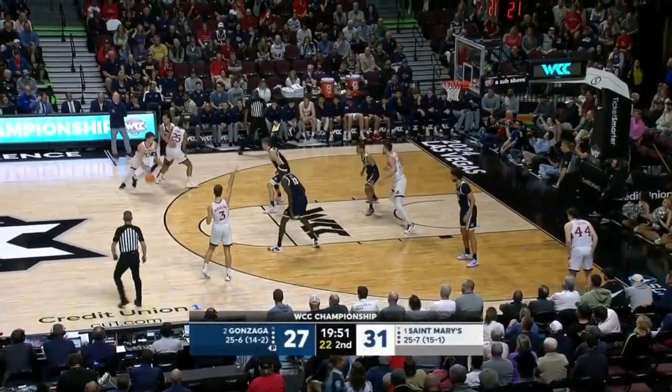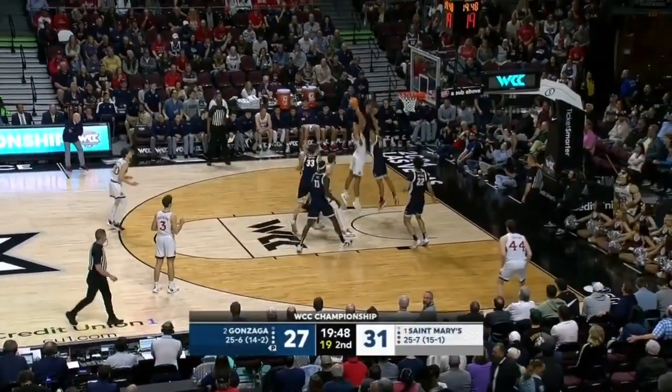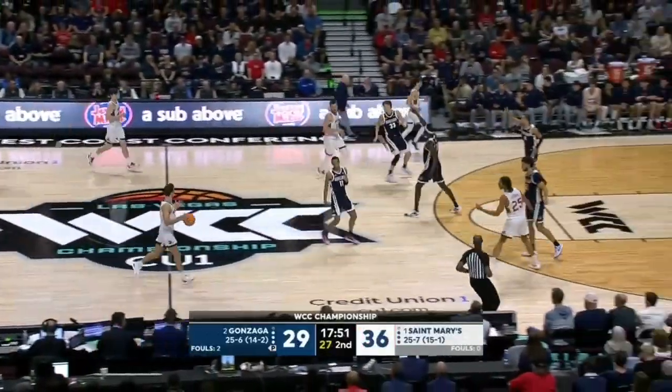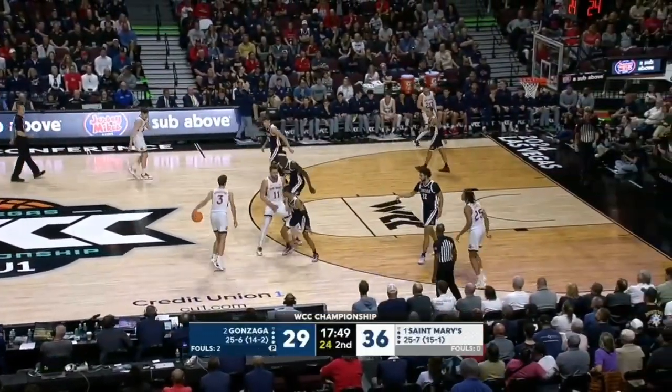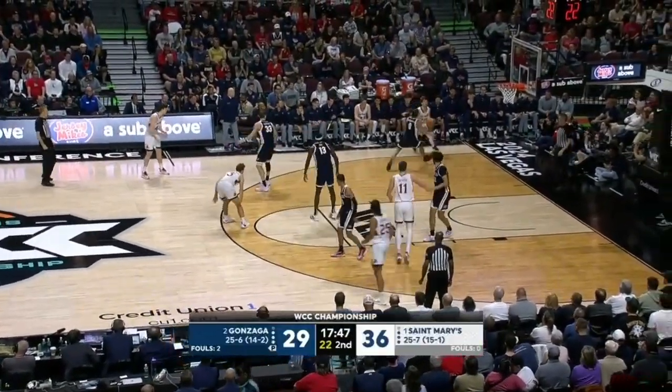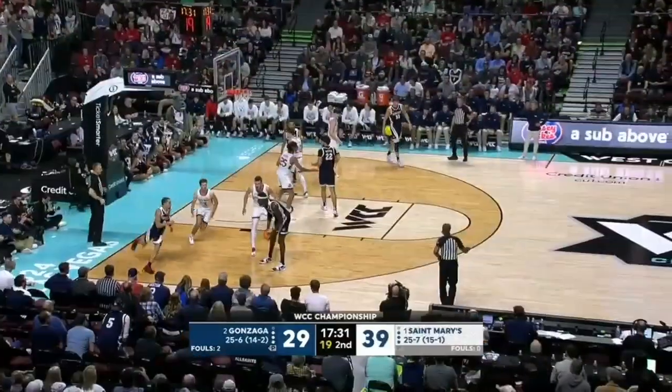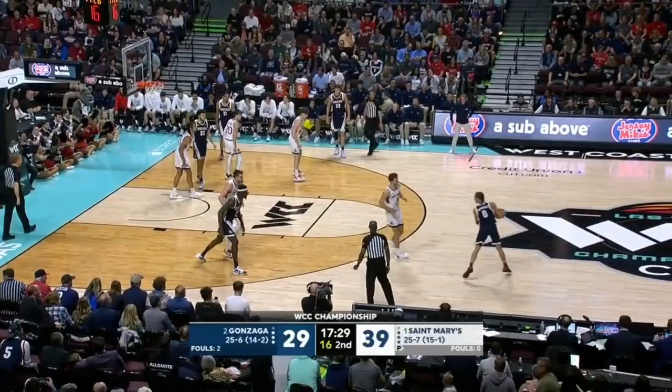First possession of the second half, and St. Mary's has it. Forbes off the pass from Mahaney, and very aggressively Mason Forbes lays it in. I mean, it's why come Selection Sunday, whoever sees St. Mary's on the other side of their first matchup, it's just a pain to play the Gales. Mahaney hits the three from the corner. On the inbounds, Nembhard.